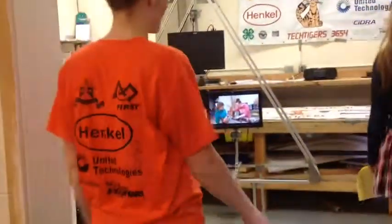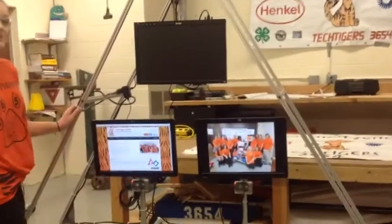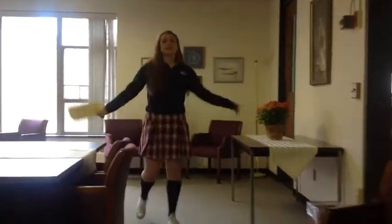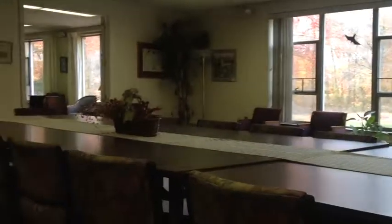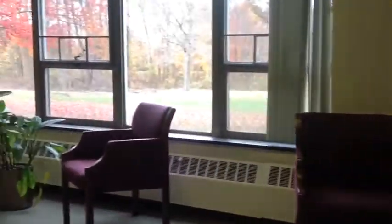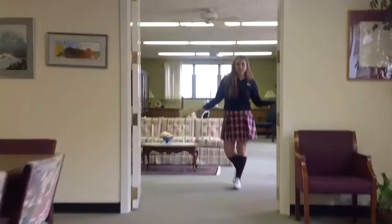This is the other room of our workshop. This is where most of our heavy machinery is. And this is a kiosk we've been working on to display to the school what we do as a team. This is our boardroom, used for meetings, conferences, and get-togethers. Welcome to our living room area.